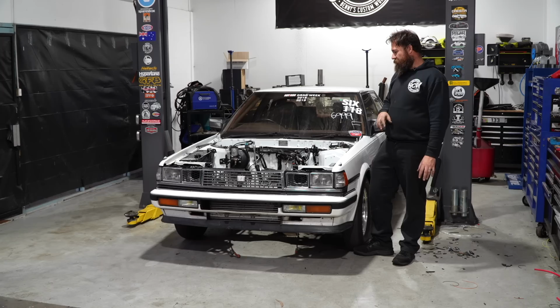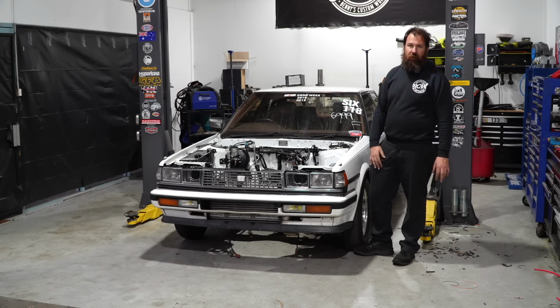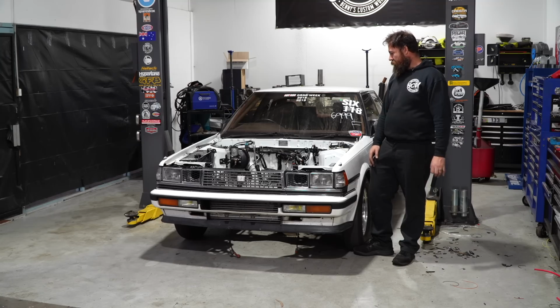So yeah, we've definitely ticked a lot of boxes off. I don't love electrical, but it needs to be done. So I'm glad that we've kind of chewed through it.